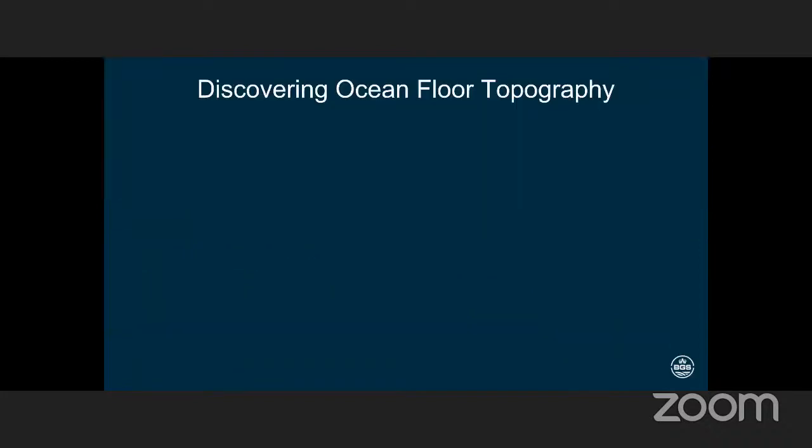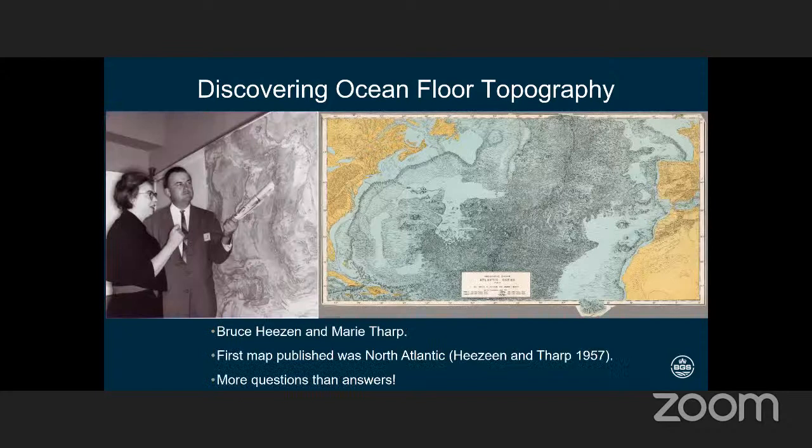So it's worth taking a really brief step back in time to ponder the fact that it wasn't until the 1950s that the Heezen and Tharp partnership started publishing maps of the ocean floor topography. So the partnership began using photographic data to locate downed aircraft from World War II, and later began to map the topography of the oceans. So Bruce Heezen went offshore collecting the data, and Marie Tharp worked back in the office producing the maps. Back in the day, women weren't allowed to go offshore, and she didn't actually go offshore until 1965. So the first map was produced in 1957 of the North Atlantic, and it was really the first time the complexity of the ocean floor was revealed.